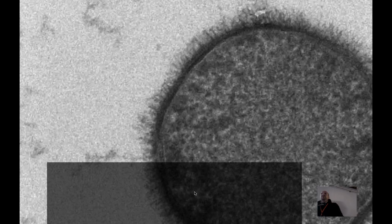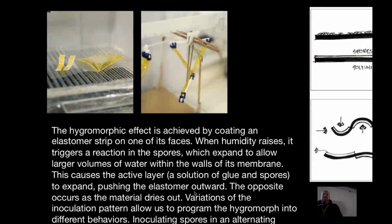It's what certain types of bacteria do when the environment is not conducive for their survival. But it's also incredibly hygromorphic. It's only about 1 micrometer across, and we use a particular strain of this bacteria that is modified so it has its outer coating removed, so it expands by about 17% of its size when it's exposed to high humidities. And by placing it on a passive layer, in this case a polymer, we can make a material that changes its form. And so by patterning the bacteria spore solution onto the surface of the material, we can create different forms and interactions.